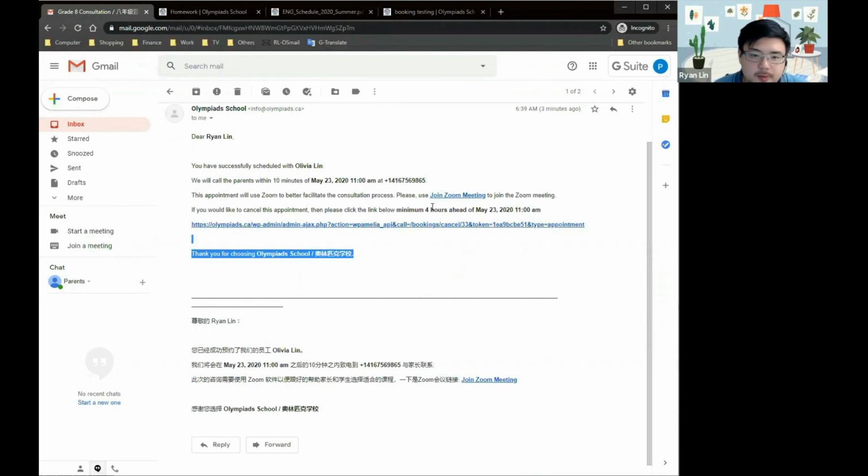Well, this right here, that's wrong. It's actually 30 minutes, not 4 hours. Up to 30 minutes before the actual appointment, you will be able to cancel your appointment. The only thing that has to be done is to simply click this link and we'll automatically receive your cancellation. Again, it's 30 minutes before the actual appointment, not 4 hours.